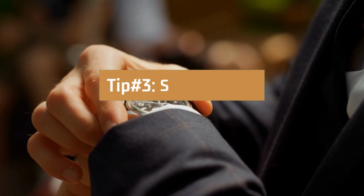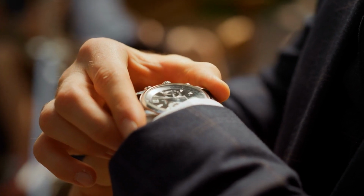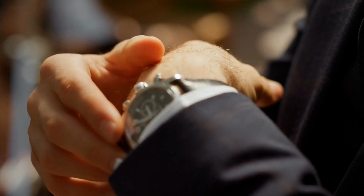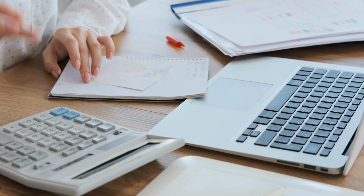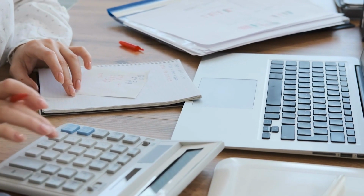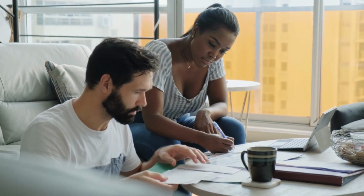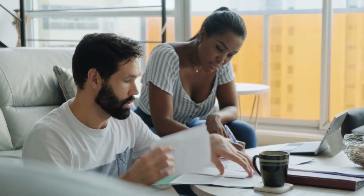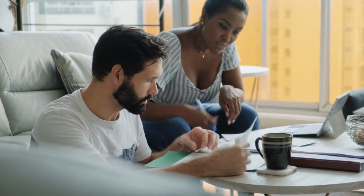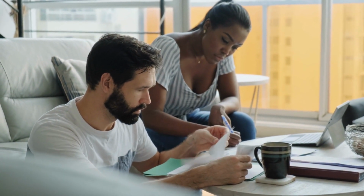Tip number 3. Set a budget. You've already established a time restriction in your move strategy, but you also need to allocate a move budget that is divided up into sections for each activity. The first step in doing this is to evaluate your financial situation and decide how much you would ideally and realistically like to establish as your annual maximum spending allowance.